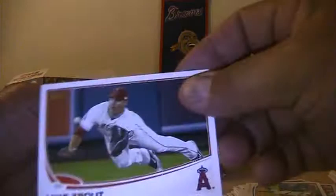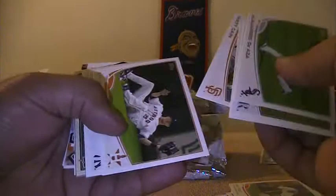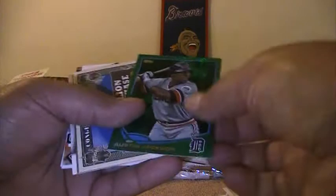Always good to have a Mike Trout card. Alejandro De Aza, Troy Tulowitzki, Mariano Rivera, Matt Cain, Brandon Barnes, CC Sabathia, and Green Sparkle of Austin Jackson. Dollar Chase, Jason Kipnis, Chasing History. Victor Martinez Gold, and that is 999 out of 2013. Making Their Mark, Dylan Bundy.